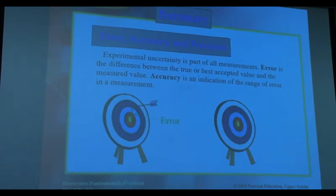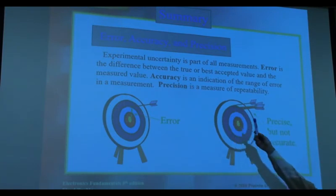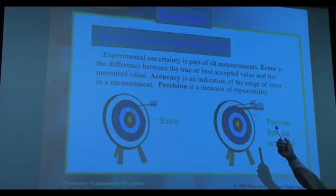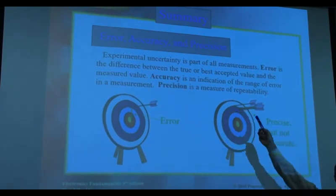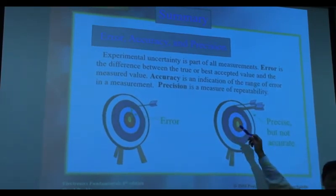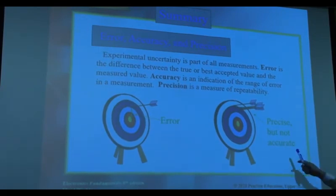Suppose the target is in the center, it's yellow, and if you shoot at this point, that distance is the error. And if you shoot multiple times at this one here, we call your shooting precise. You shoot at this point almost all of them. It's precise, but not accurate because the target is here. So this example is precise but not accurate.